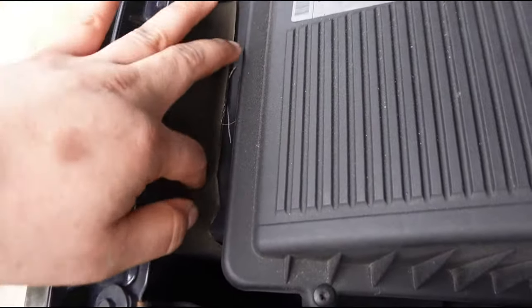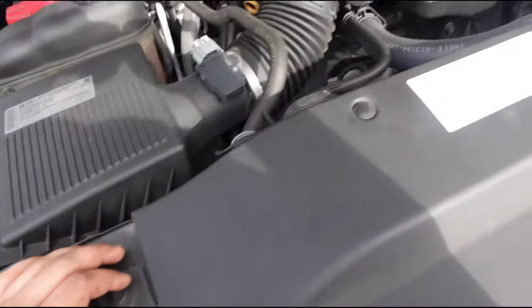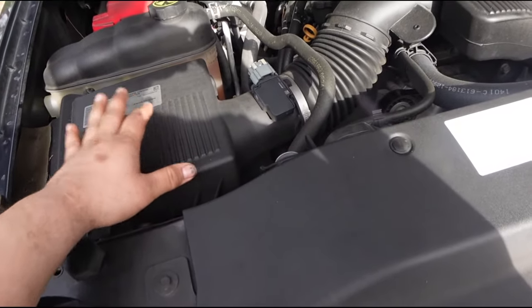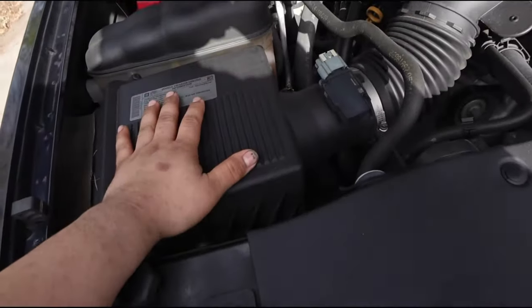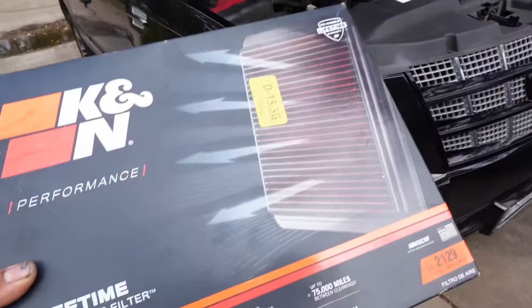As you can see here, there's a foam grommet almost right there. You drop in a filter, you still keep that true cold air intake system functioning. Now they do sell aftermarket intake tubes that still utilize your factory airbox, and that might be what I actually do. So what's going on exactly?